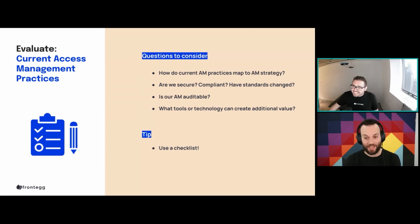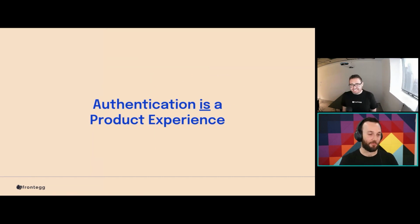Cool. +1 on the checklist. Pilots use checklists for a reason. It mentally helps you get through a lot of the other pieces.